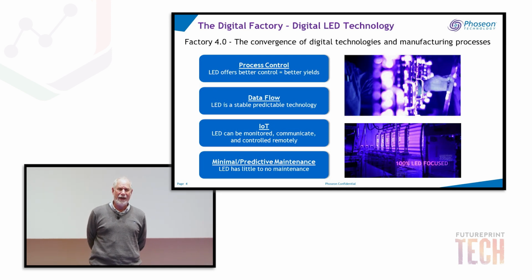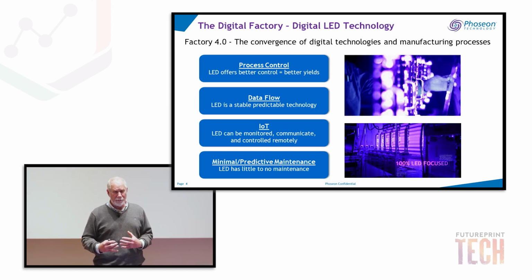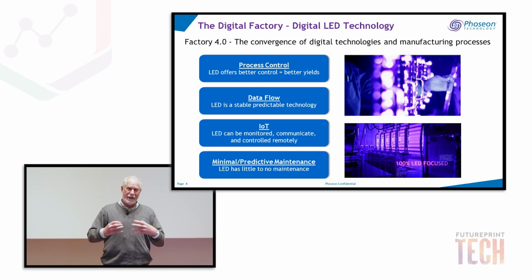So if we look at the digital factory of the future, digital LED technology plays a key role in that. If you look at our light sources that we manufacture, they're basically digital pieces of equipment. They're solid state, they have TCP/IP output, and they fit very well in a factory 4.0 environment. So the convergence of digital technologies and the manufacturing process are really what we're all about, and that's where our technologies fit in.